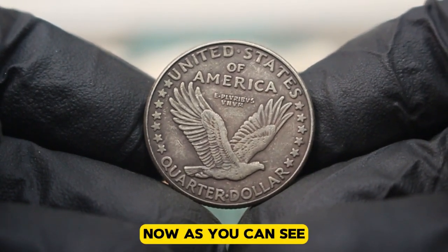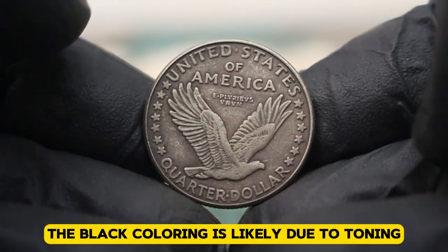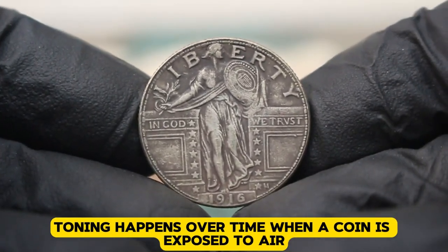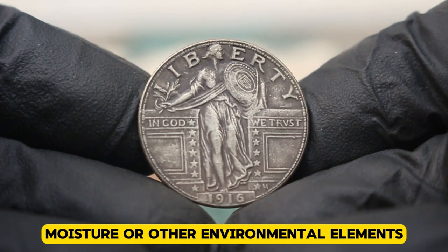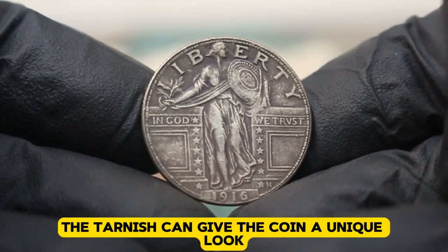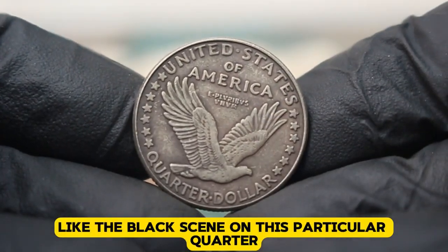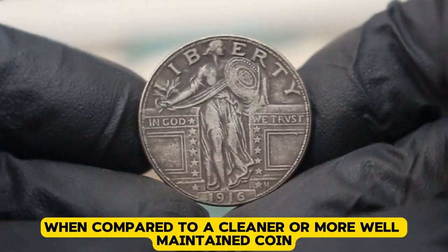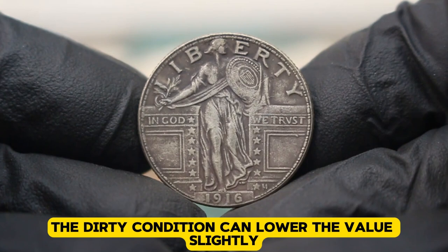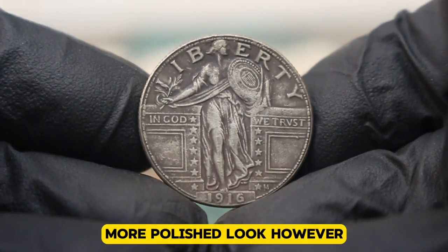Now, as you can see, this coin is in a dirty condition with a black color shade. The black coloring is likely due to toning. Toning happens over time when a coin is exposed to air, moisture, or other environmental elements. In many cases, the tarnish can give the coin a unique look, with darker hues like the black seen on this particular quarter. When compared to a cleaner or more well-maintained coin, the dirty condition can lower the value slightly because collectors usually prefer coins with a clearer, more polished look.